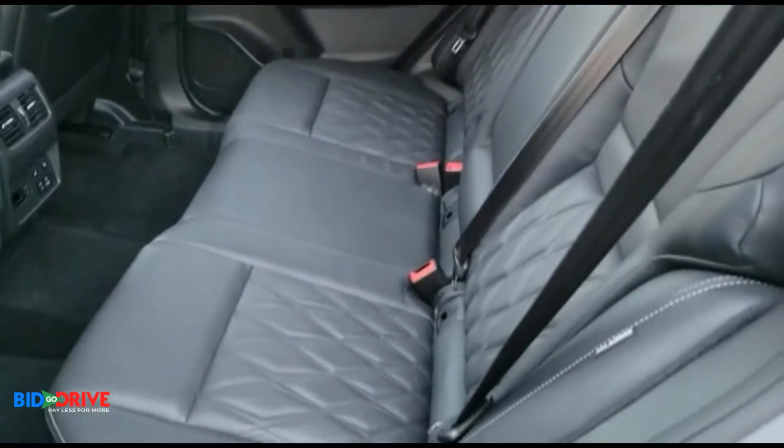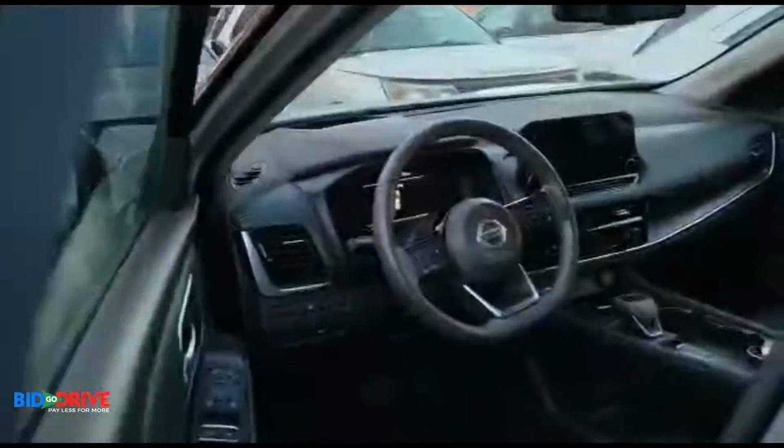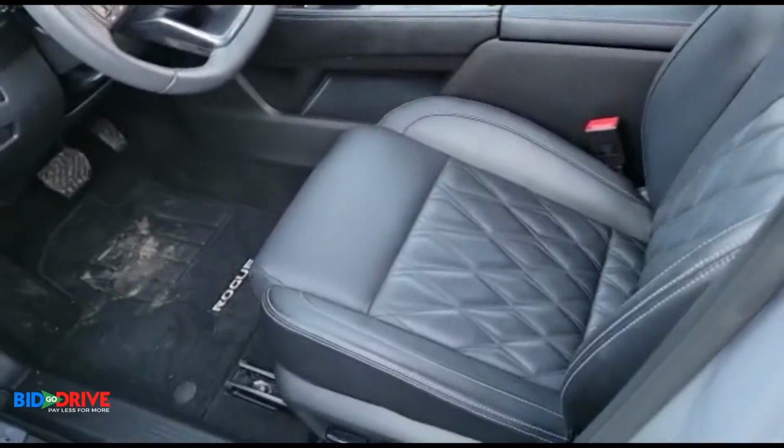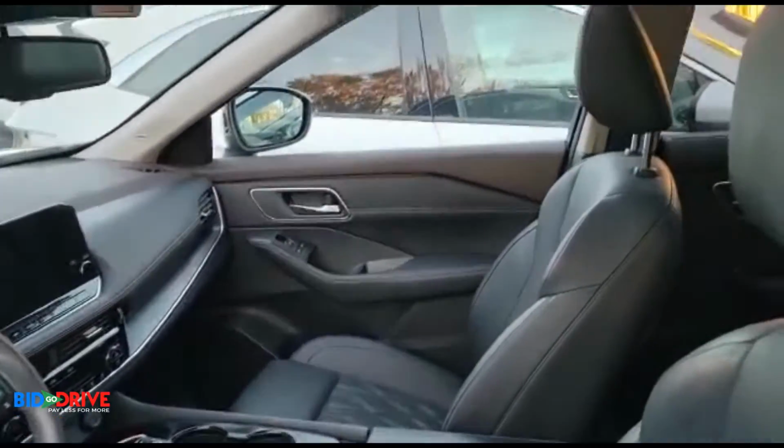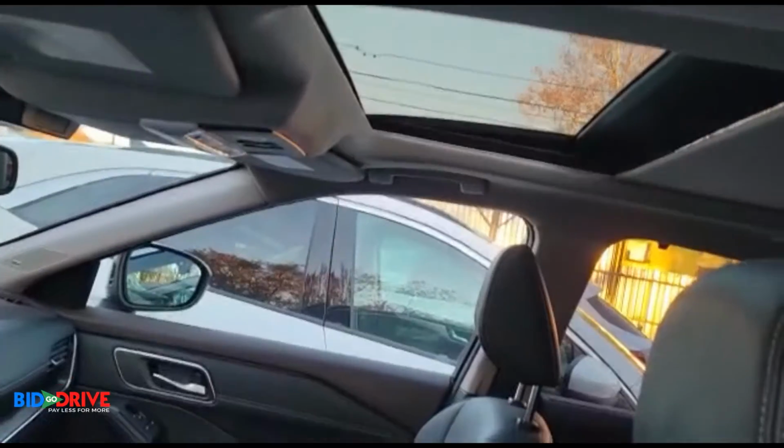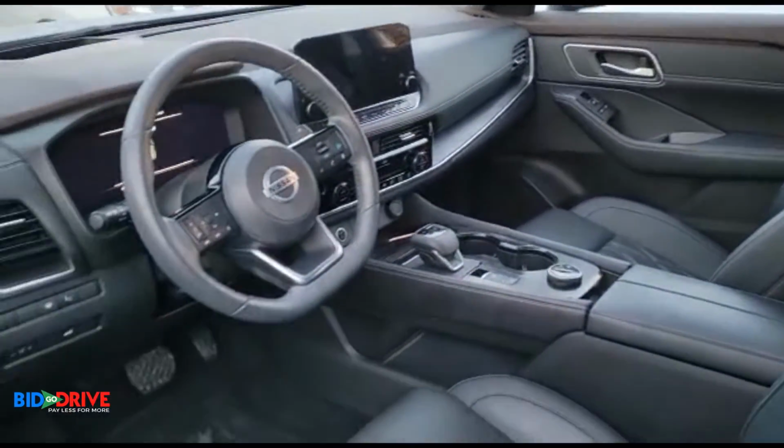Nice cross-stitch leather. Look at that. Brand new. We'll post it on the website soon.